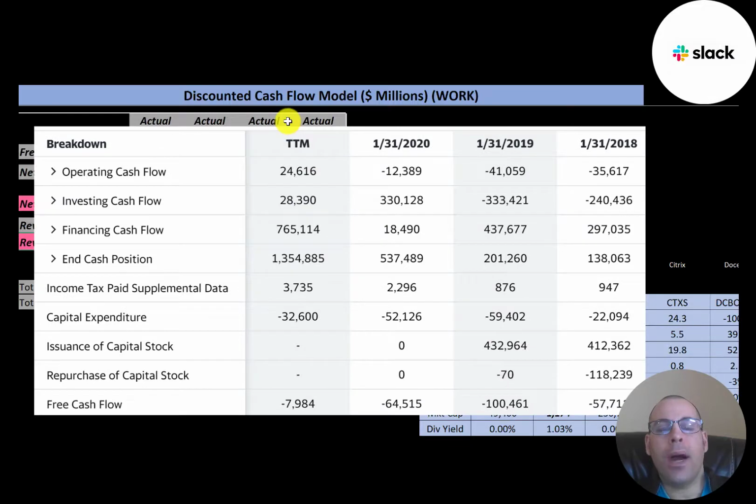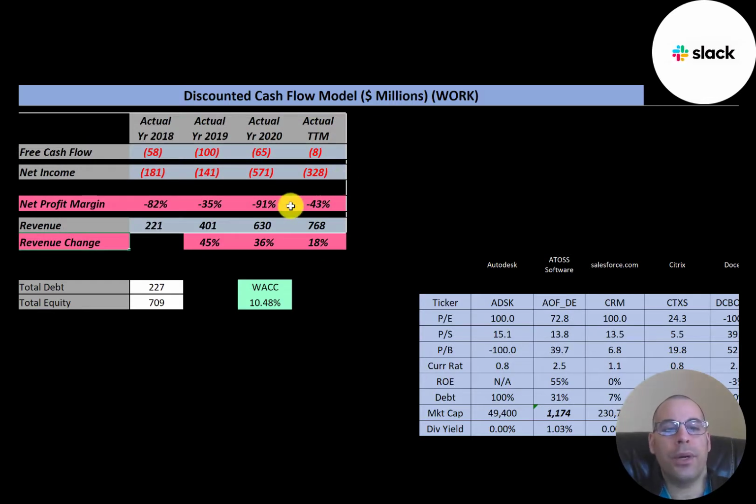If a company has negative operating cash flow year after year, it needs money from somewhere to run a business. That's either through debt or equity. This company hasn't used much debt financing. It's mainly used equity financing, issuance of common or preferred stock. In 2018, it issued a little over $400 million in capital stock, and then in 2019, also a little over $400 million. Let's look at the capital structure. $227 million of debt, $709 million of equity. And their weighted average cost of capital is 10.5%, which is a blend of the cost of debt and cost of equity. And that's the discount rate we're going to apply to the future cash flows.